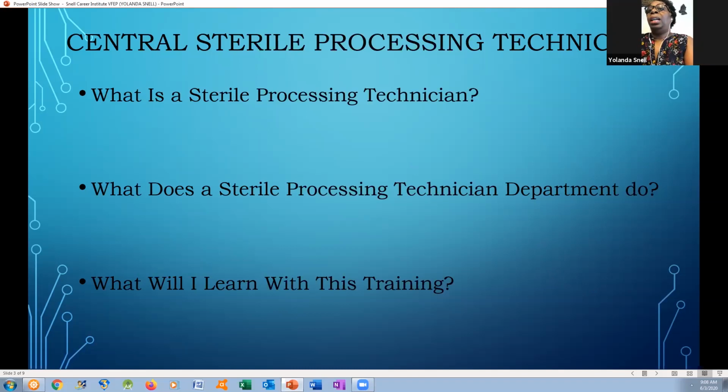What you will learn as a trainee in cell processing is you will learn about nosocomial infections. You will learn how to clean instrumentation to make sure there's no bioburden. When I say bioburden, I mean blood, bone, tissue. A lot of those things are left on instruments when they come back from the surgical suites down to decontamination to be cleaned. That's the process where it starts.